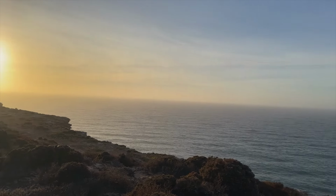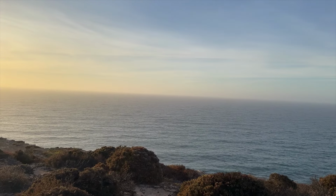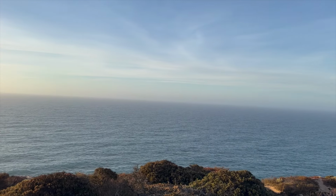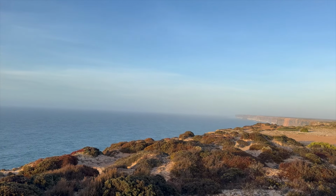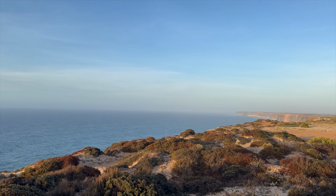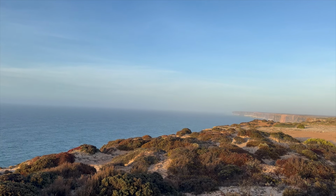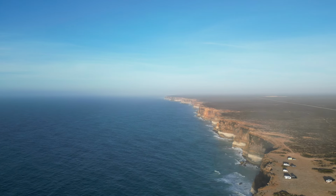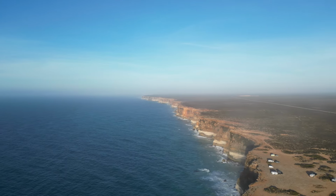Morning coffees on the Bunda Cliffs. Not a bad way to start the day, hey? You look over here, each time the sun gets a little bit higher, you see a little bit more of those cliff faces. Absolutely beautiful. Great way to start the day.